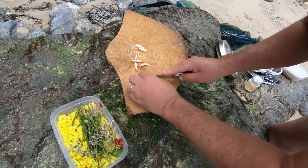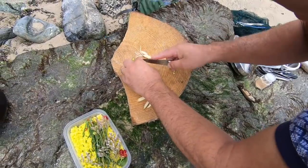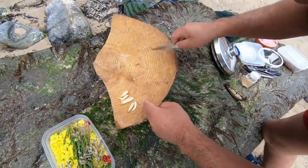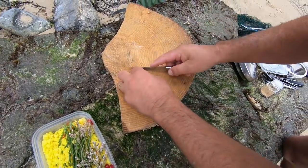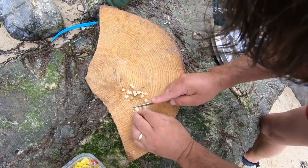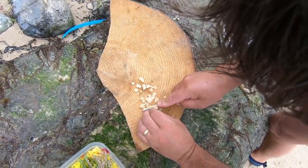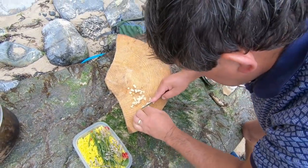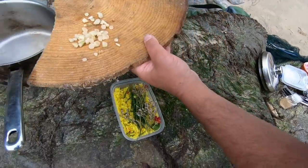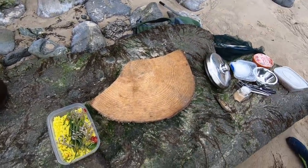Chop up the wild garlic now. Different from shop bought garlic. Get the ends off. I think they're a much more powerful flavour than traditional garlic. So we put it in there. Okay. We've got that.